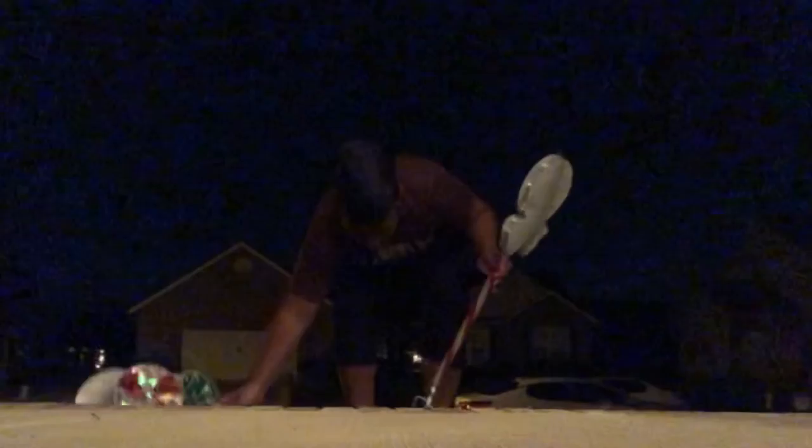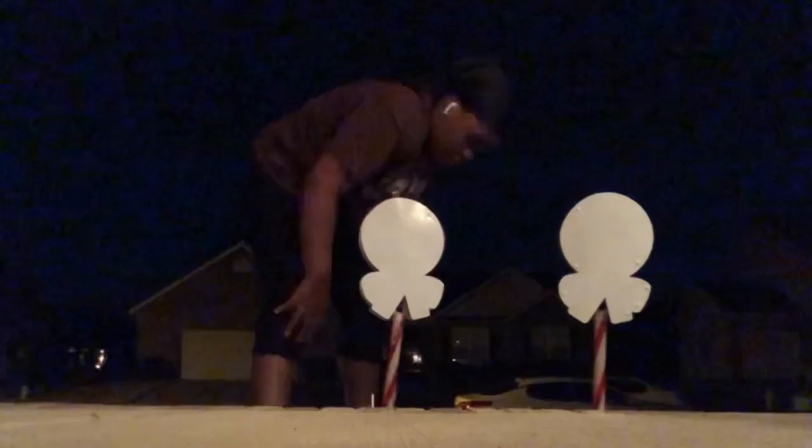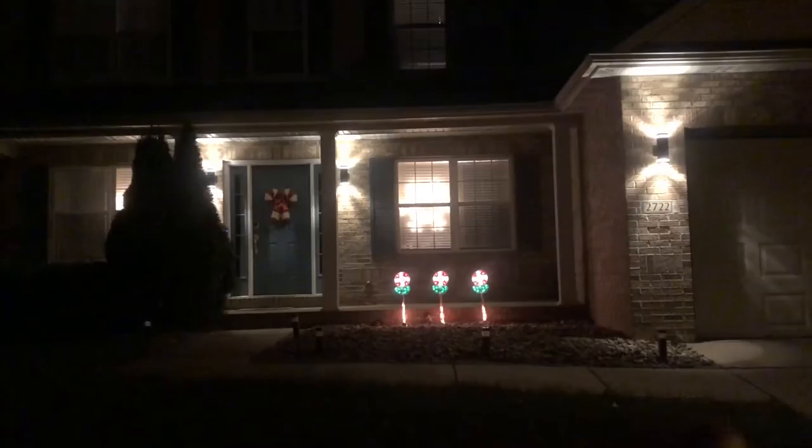All my decor is from when I was a kid, so I hope y'all can hear me. Y'all, Christmas is my favorite holiday of all times. They're so cute and they line up great.